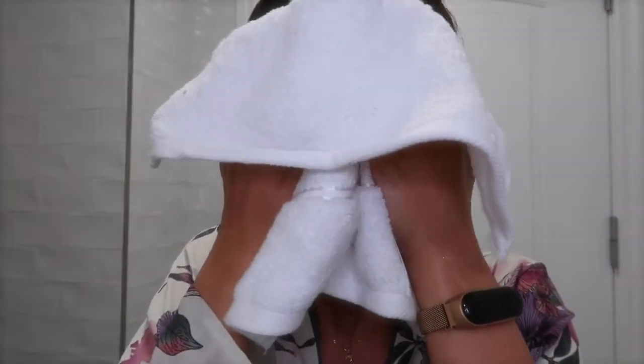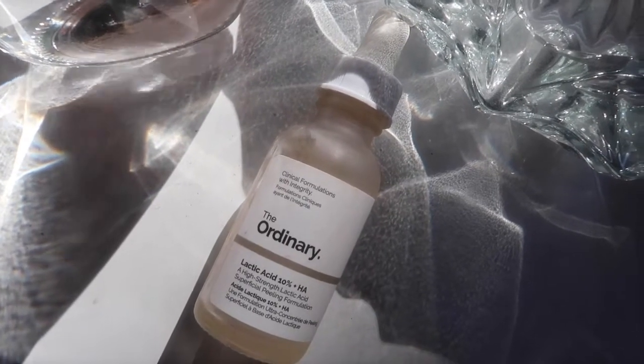Need to pat very gently. Now it's time for my toner. I've been using the Pixie one. I showed you in my favorites video too, but now I've been working my way up to this one, which is a toner that I can only use at night due to possibilities of sunburn and sensitivity. The Ordinary Lactic Acid 10%.